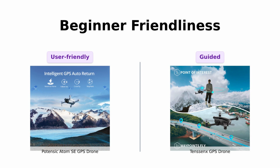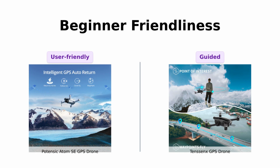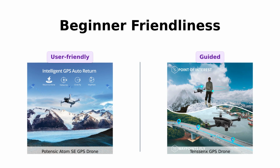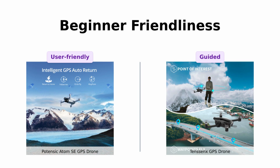The Budget Bird also caters to newbies with headless mode, one-key takeoff, landing, altitude hold, and optical flow positioning. Basically, it's like having a drone nanny. Reviewers find it easy to control, but note some features can be tricky. Both are great for beginners, but one might just give you that extra push to become the next drone racing champion.